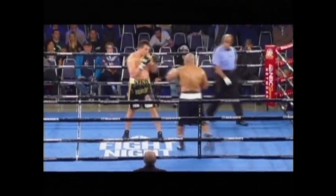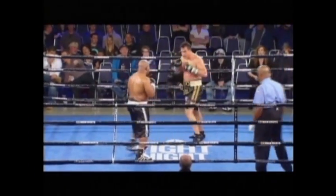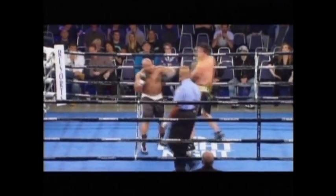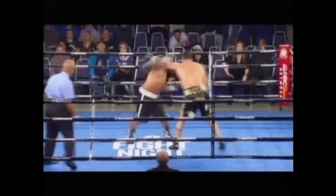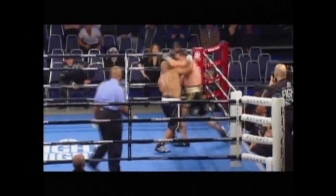Wilson trying to work in close on the body. Now upstairs, and when upstairs, he really has to reach for that. He did, to get that right in. And that nice shot again by Darnell. He caught Rodriguez with a good shot here, and I think he's got Rodriguez in a little bit of trouble here, Kenny. So looking to rush in.